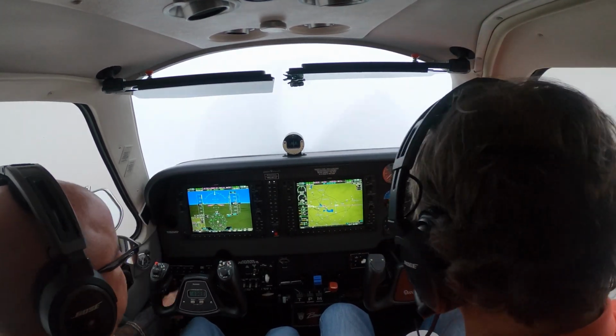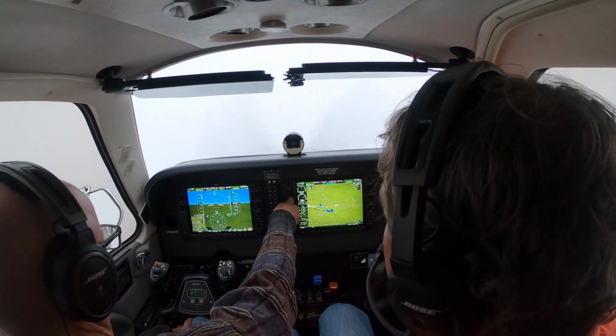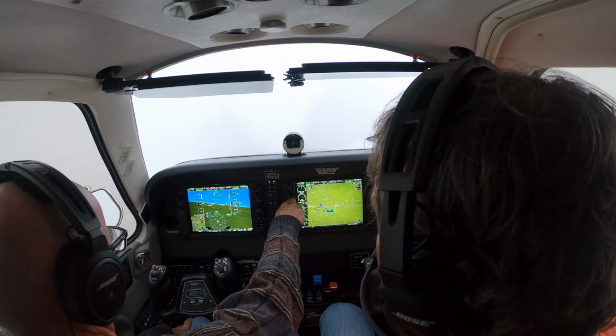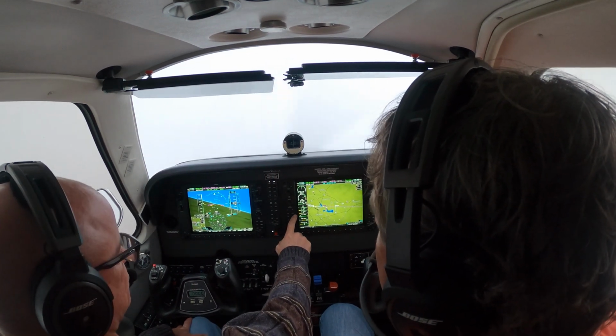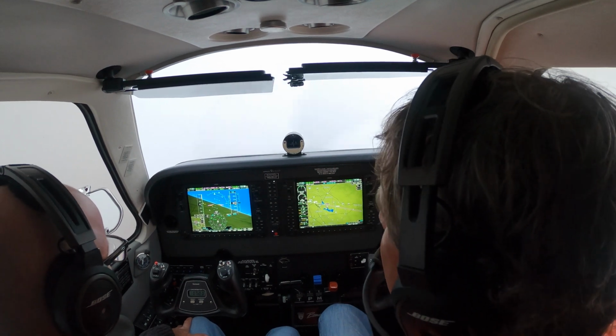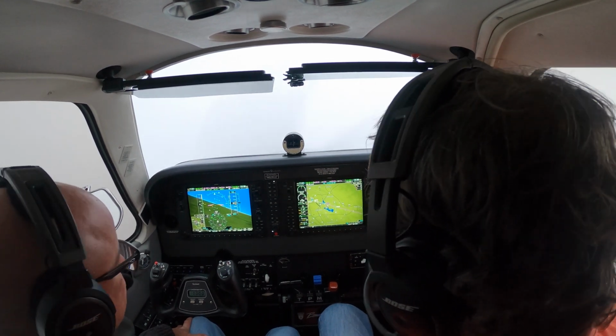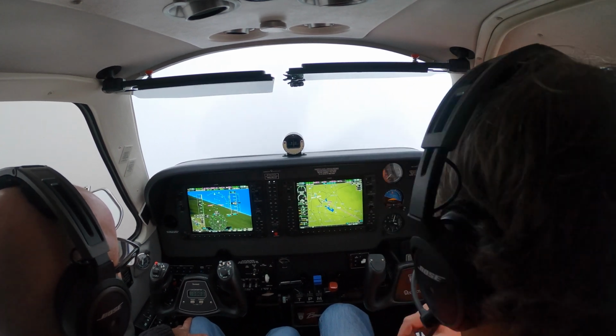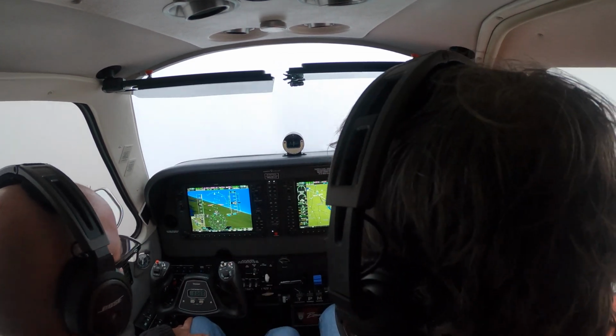November 8, Charlie Delta, 5 miles from Brant, turn left heading 260, maintain 3,000 until established on the localizer. Cleared ILS, runway 23 left approach. Okay, left 260, cleared for the ILS 23 left, 8 Charlie Delta. Maintain 3,000 until established. All right, very good. We got it all in there.